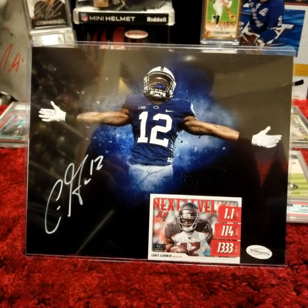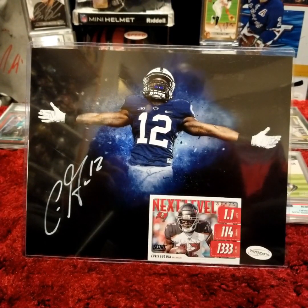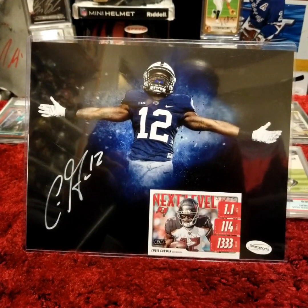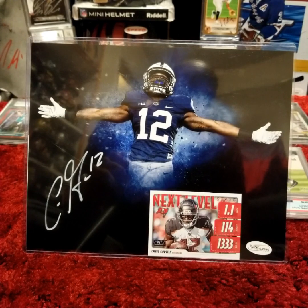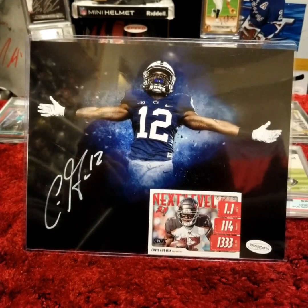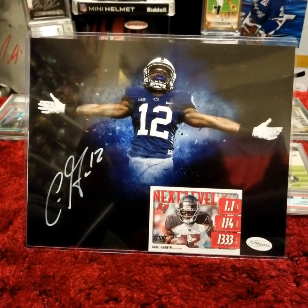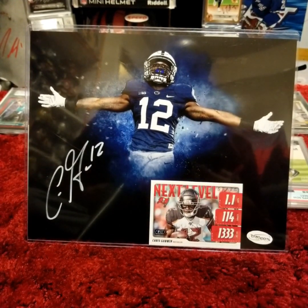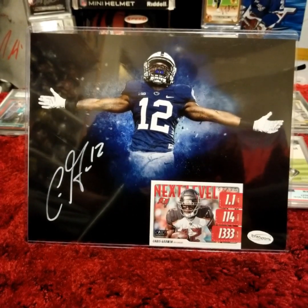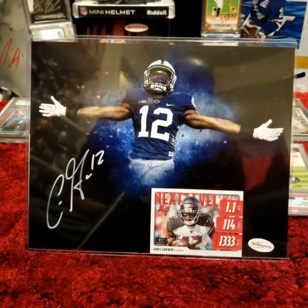The third piece that I have for you is an 8x10 signed by Buccaneers wide receiver Chris Godwin. If you look on the lower right-hand corner, this is authenticated by Total Sports Enterprises. This was an online purchase through TSE.com. Signed in white ink. Godwin, he was a 3rd-round pick in the 2017 draft.